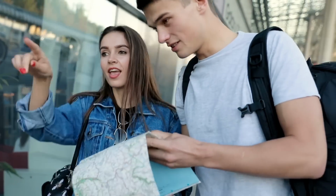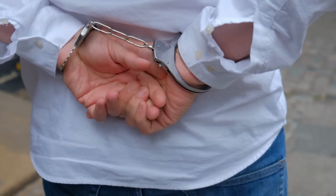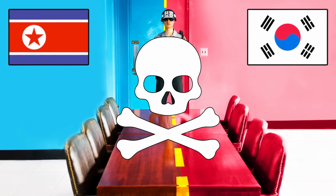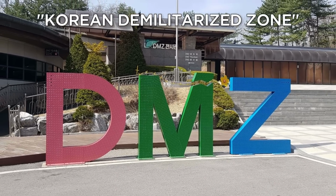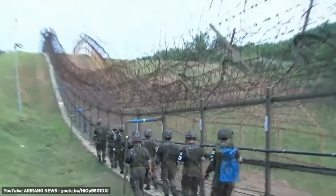This next border isn't one you're going to want to rush out to take selfies at anytime soon though, unless you're looking to get yourself arrested in the process. I am of course referring to the border between North and South Korea, which is one of, if not the most dangerous border in the world. Known as the Korean Demilitarized Zone, or DMZ, this strip of land running along the Korean peninsula is so heavily militarized that it has already caused numerous incidents, including military and civilian casualties on both sides.